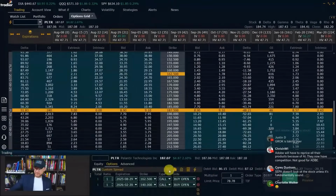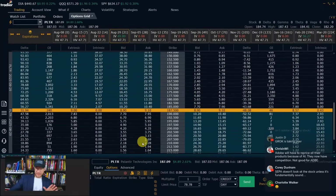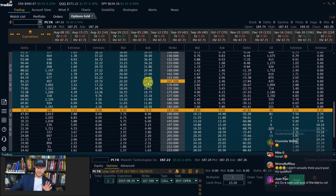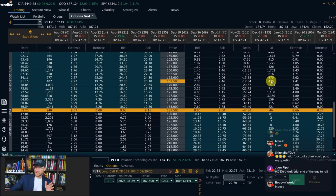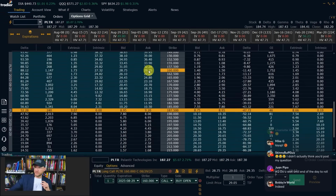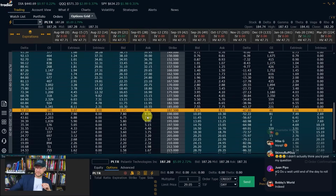Let's go to Palantir. Now, I have no reason to have this up. This is literally up for whatever was the last one I looked at, so don't read into that. And let's go to one that I would be interested in. So like right here, the 167.50s. I look over, and its open interest is about 400 on the call side and 400 on the puts. So I'm not really stressed on that. And let's say we go over here and it's 1,100 on this side, 1,700 on this side. It is what it is.